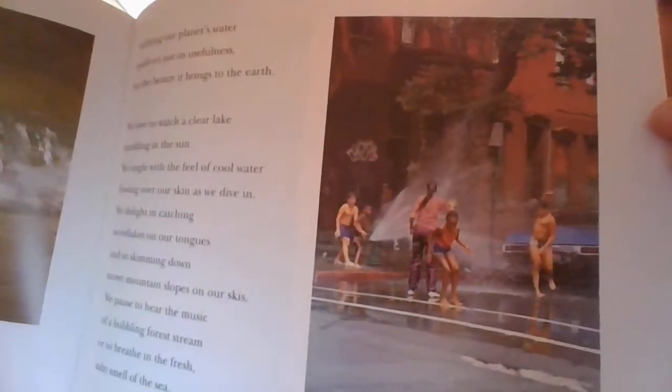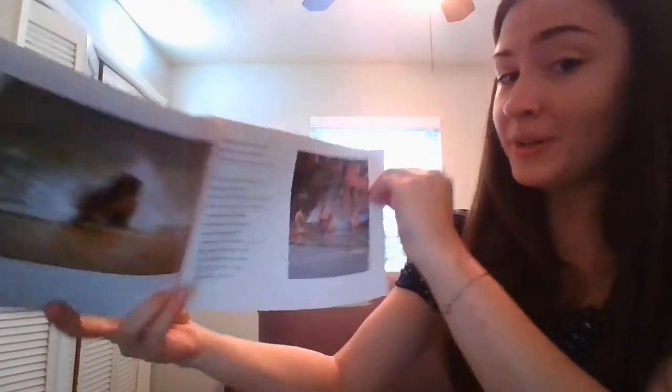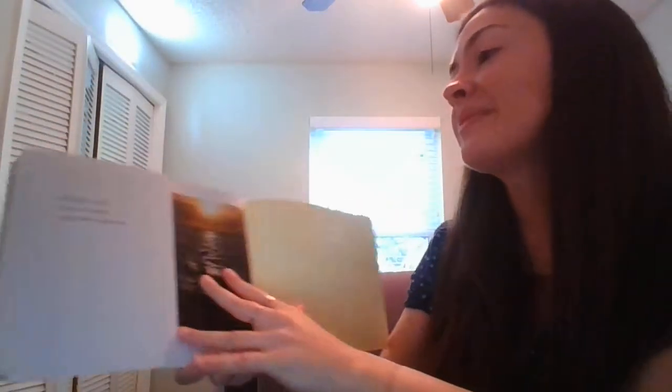Look there. We use water a lot in our daily lives. Being near water keeps us in touch with the life of the earth. Beautiful.